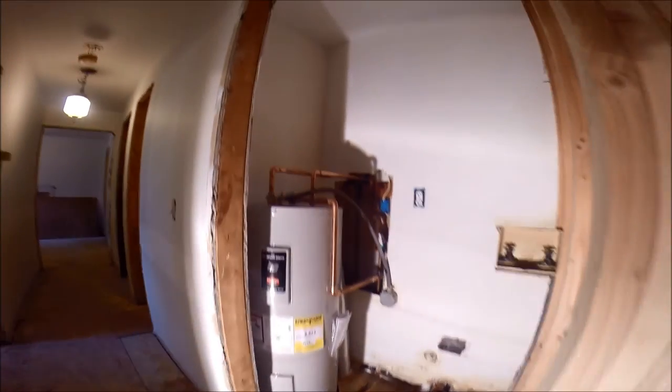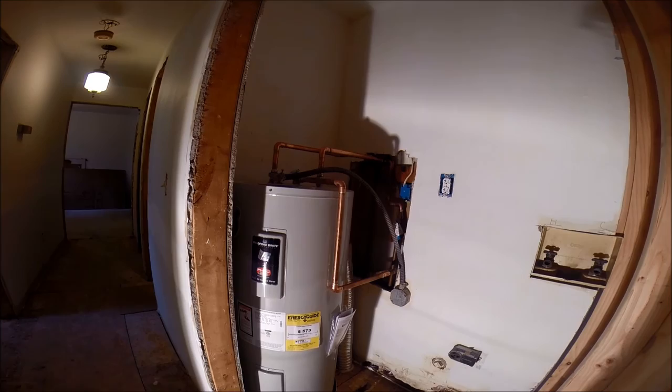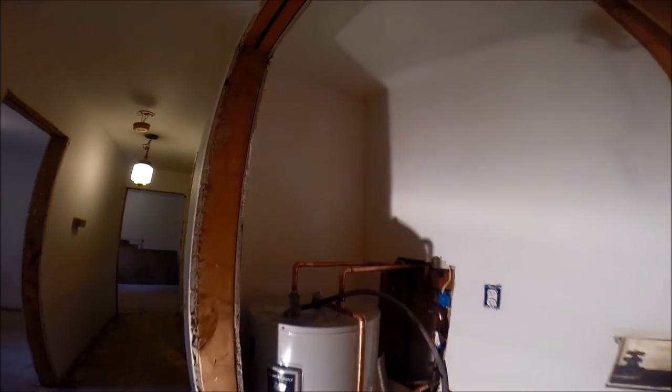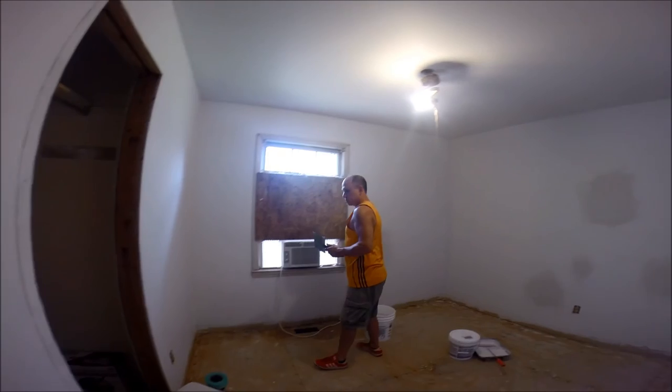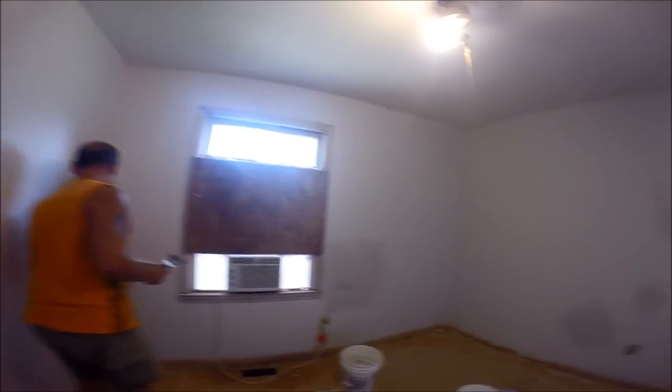Let's see what else we got. Oh, water heater. We've officially got hot water. That is a wonderful thing. Absolutely. You can see Tara's been at it with her priming and painting. And this is the graffiti room. Oh, what do we have here? Drywall connoisseur. That's me. This is the graffiti room. If you can remember what it did look like.